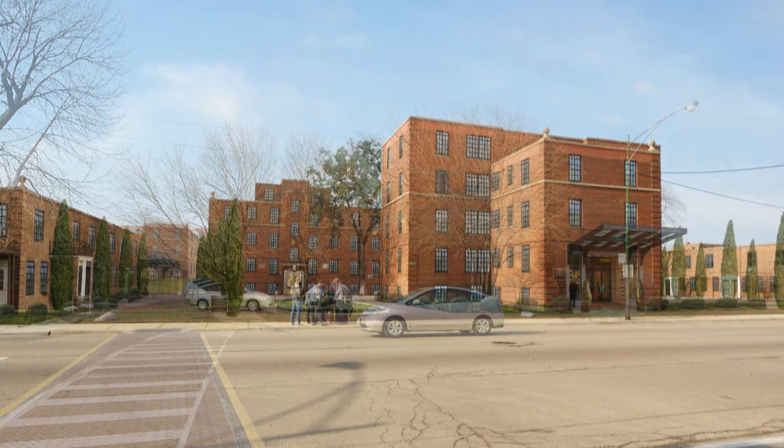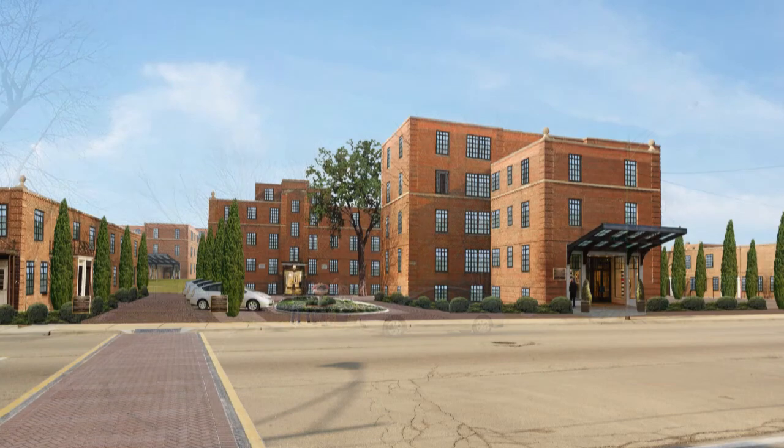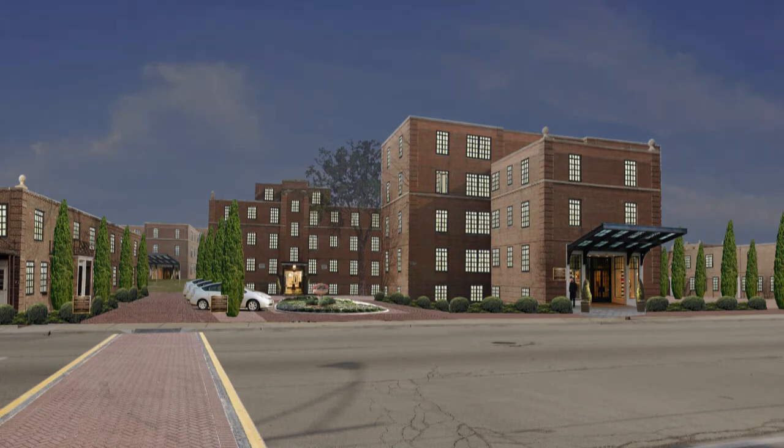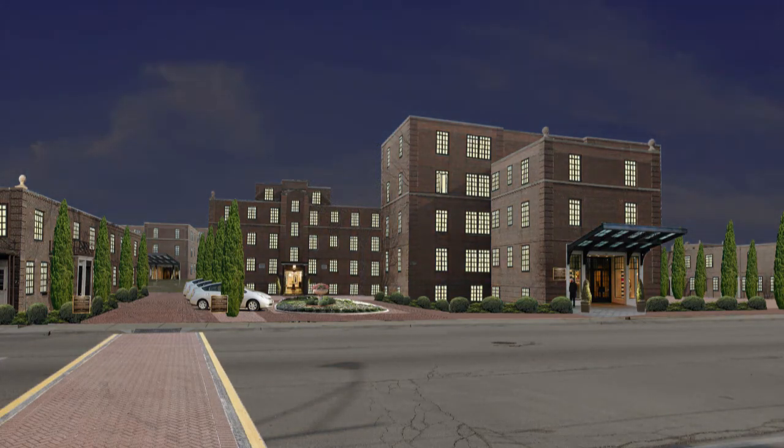The exteriors would be tuck-pointed and fitted with windows with small panes to match the original. Entry doors and stairs would be relocated to make them more visible from the street and to provide inviting lobbies with amenities. Building interiors would be remodeled to offer modern conveniences.